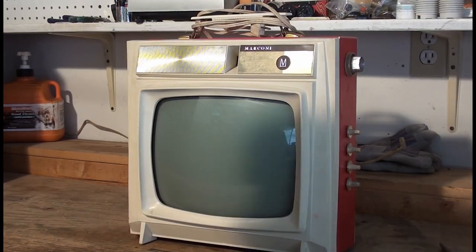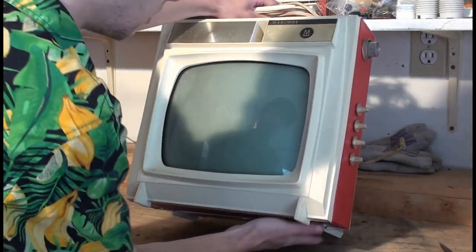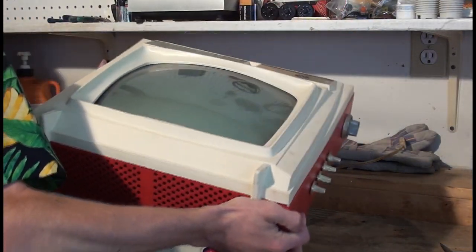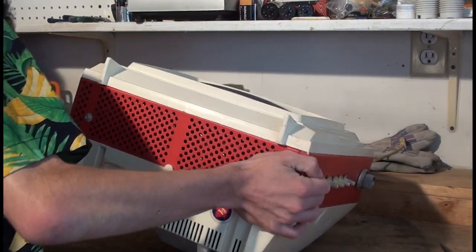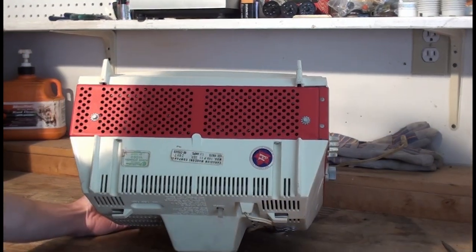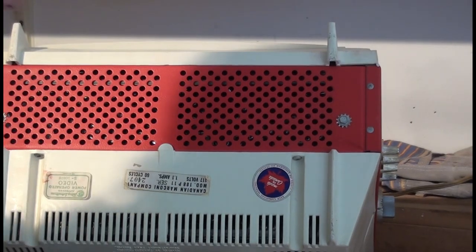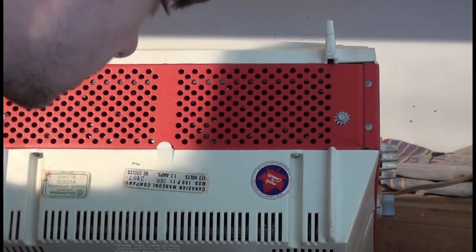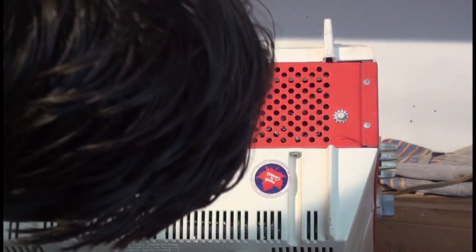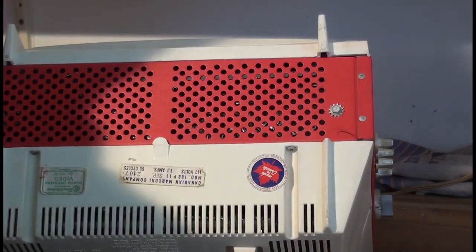Alright, we got it out on the workbench. Oh, and by the way, one way you can tell this set is very Canadian is the sticker on the bottom. I don't know if you can see that. Very Canadian. Made in Canada. I don't see a date anywhere on this set. Model 188P11.